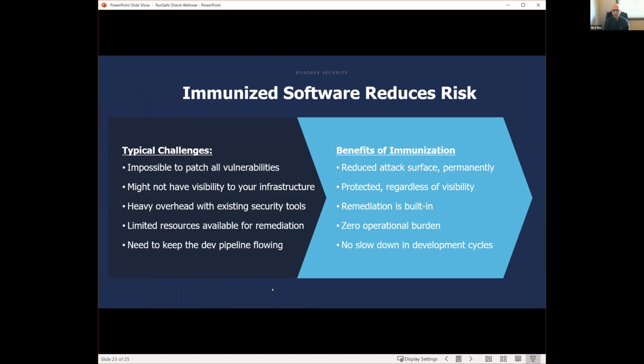So to summarize some of the typical challenges that we've covered today, we know it's really difficult to patch all vulnerabilities, known and unknown. We know that the cloud is proliferating at warp speed, and you may not even have visibility into some of the software components that get deployed in your environment. You've got a heavy amount of overhead with existing security tools that inevitably will cause some sort of operational action to occur. If something is detected, you've got to remediate it. And that remediation effort takes time and energy and resources that you may not have available.